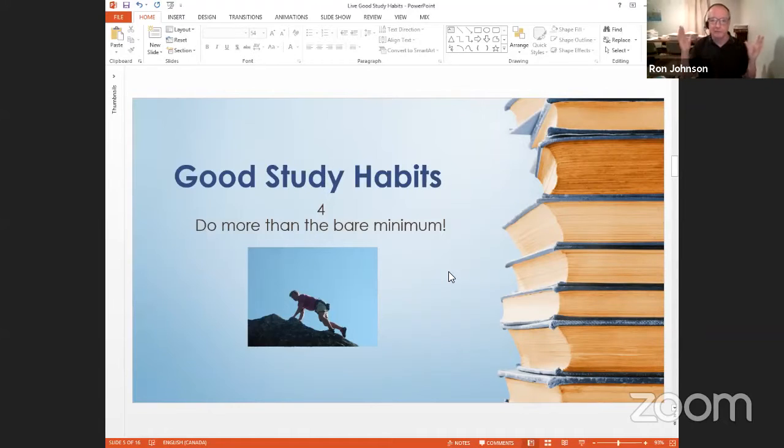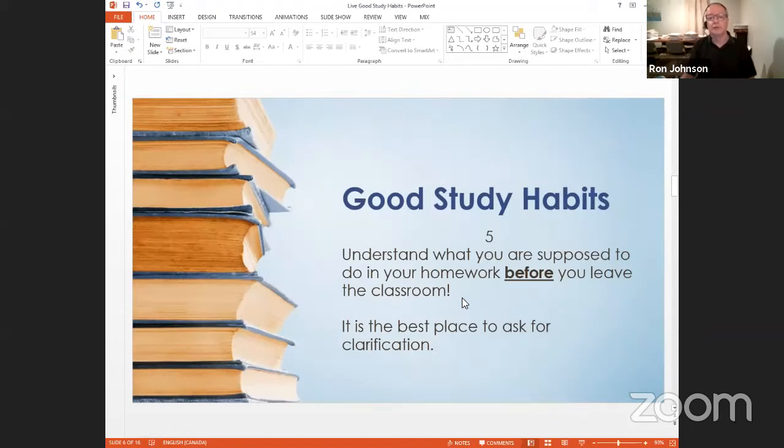Remember that network of knowledge or that web that I'm talking about in your brain, not the web on the internet, but the web up here in your brain. The more connections you have, the more synapses you have, will help you to remember and also to use that information later when you're learning new material. You can refer back to things you've already learned.